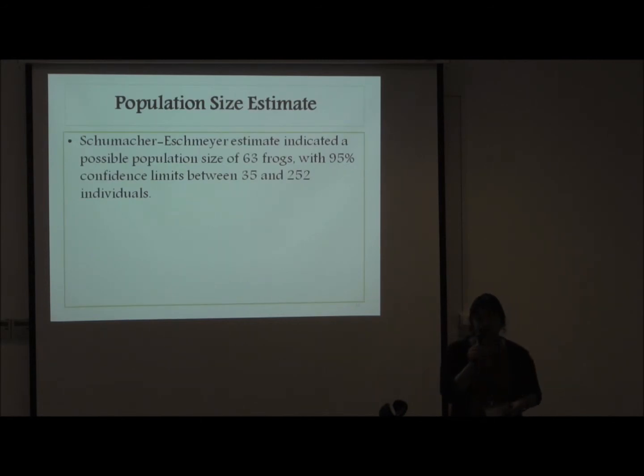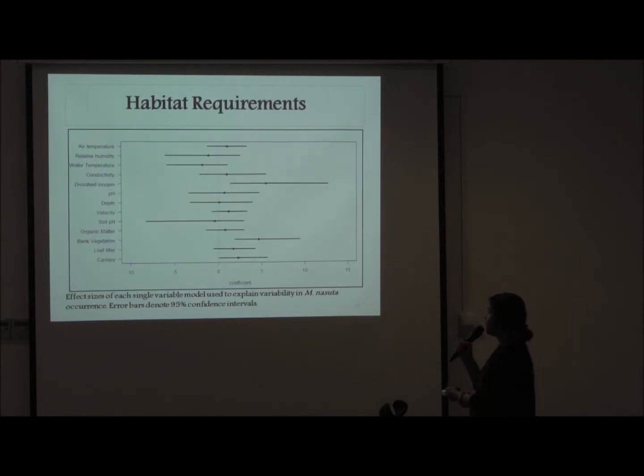The Schumacher-Eschenmayer estimate gave me a possible population size of about 63 frogs, with 95% confidence limits running from 35 to 252 individuals. Now, why is this confidence interval so huge? This is due to the low number of recaptures that I had. I counted about 23 individuals altogether in Fern Valley, and I only had 4 recaptures, which is likely because of detectability, and that would have inflated my population size.